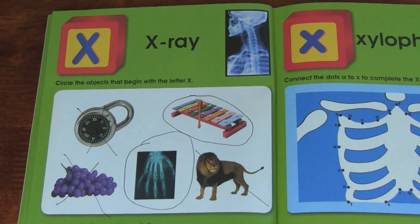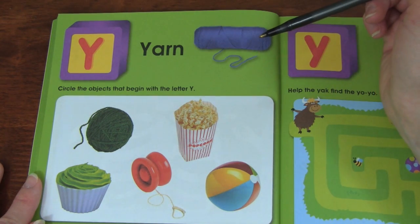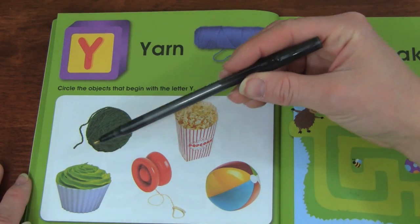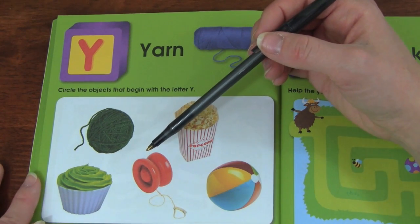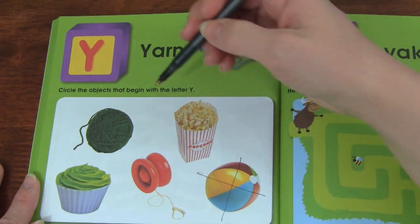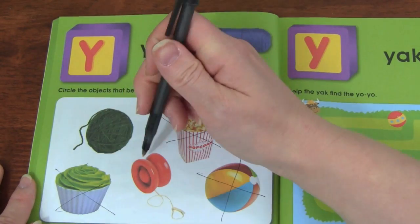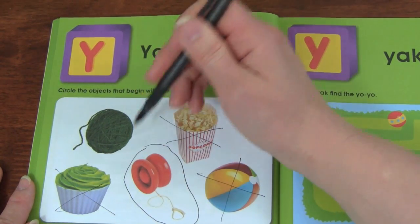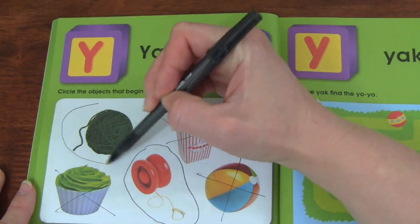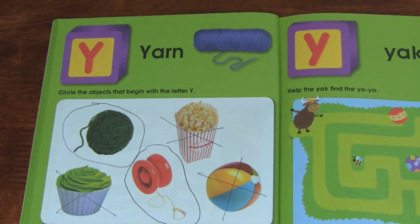Super duper cool. Our next letter is the letter Y. And Y is for yarn. Look at my purple yarn. What other objects begin with the letter Y? Let's see. Ball. That doesn't. Popcorn. No. Cupcake. No. Yo-yo. Yeah, that starts with the letter Y. I like to play with yo-yo. They're so much fun, yo. And yarn. There we go. We have a yo-yo and yarn.